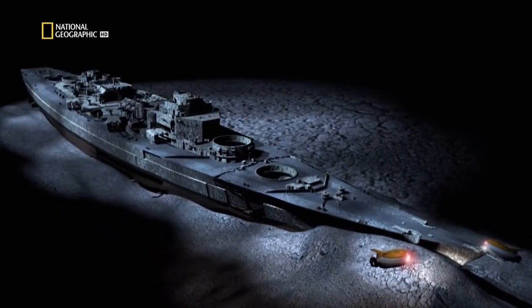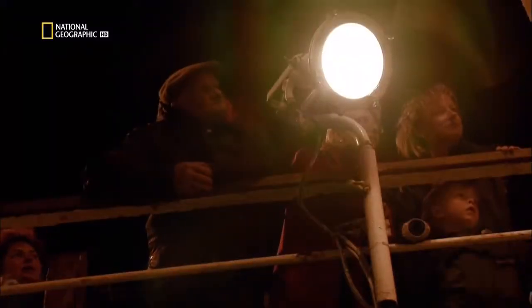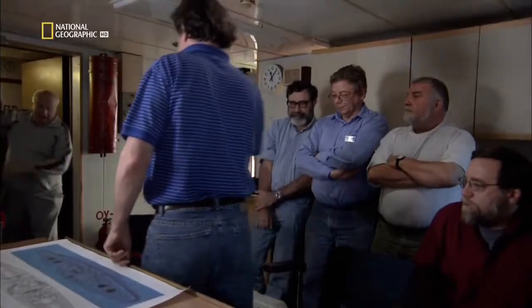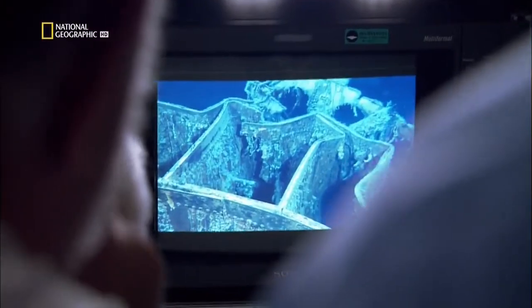Then the team endures a two-hour ascent, surfacing in the black of night, bringing with them the first high-definition images, evidence that traces the course of Bismarck's final battle. The next morning, on the expedition vessel, Bismarck's veterans begin a virtual dive into the past. Heinz Stieg and Heinrich Kunt confront what's left of the Bismarck. Fantastic footage.